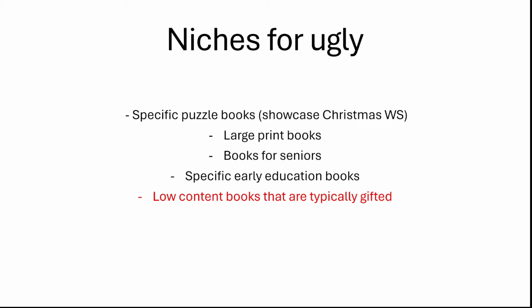even though I know people are having success with them. So these are all great niches that we can get into, where we can create these ugly book covers or simple book covers, where we can create more books and increase our chances of making sales. So let's give an example from the Christmas word search that I showcased a couple of years ago now.